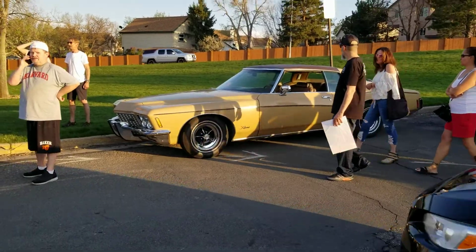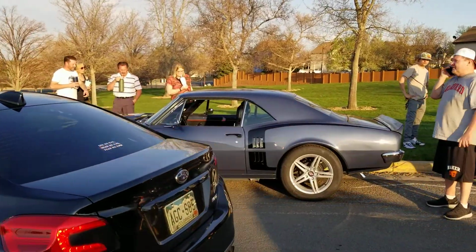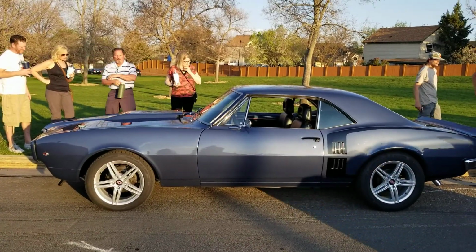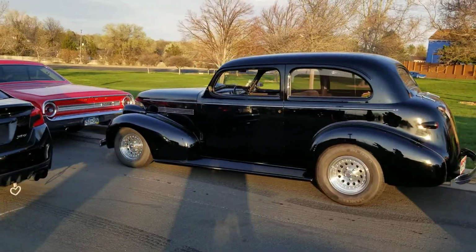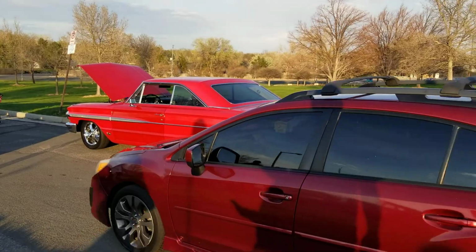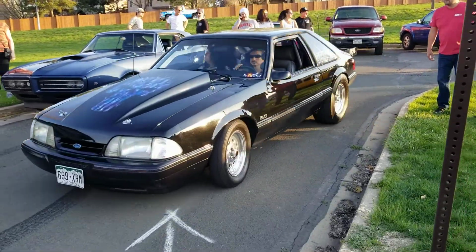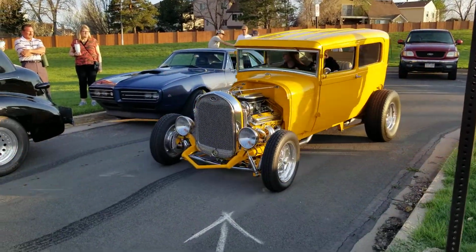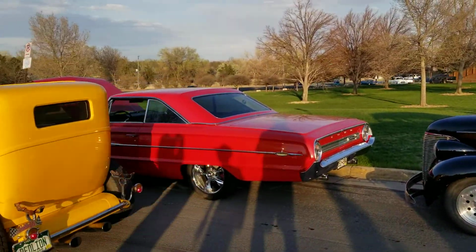Beautiful Riviera sitting there. Another Camaro. Gorgeous color. That's a Firebird. My bad. You might be the only Firebird here. It's an old two-door. Look at that old Ford there. There's another drag car that drove in with a hot rod behind it. Loving that Ford right there.